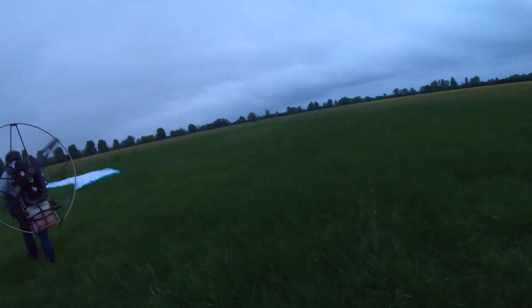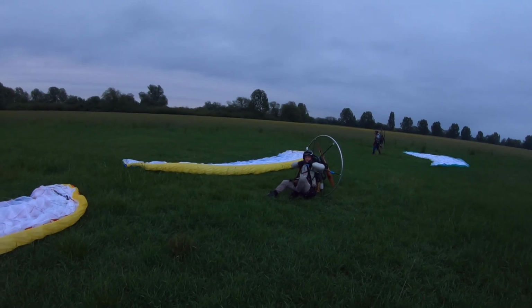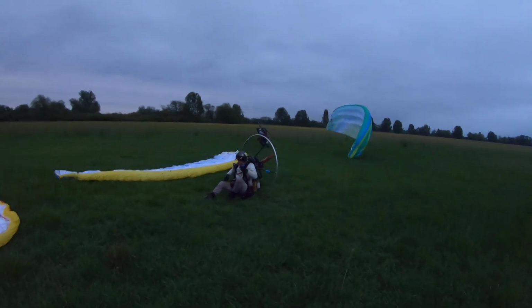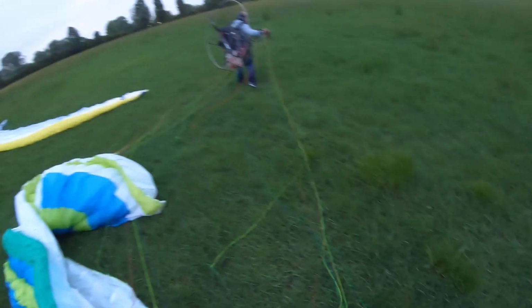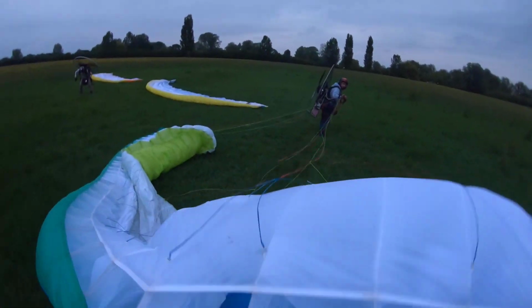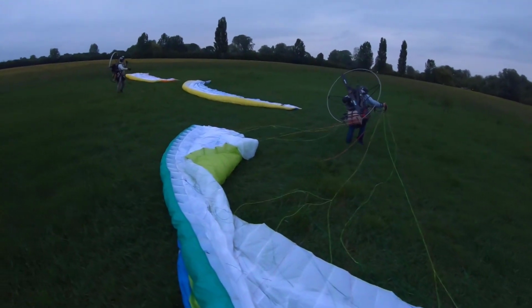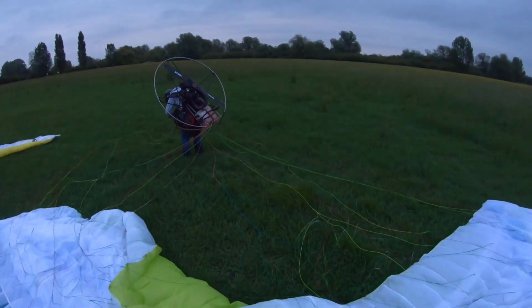What? Prop. So George is going to launch first, and off he goes. And just watching him launch, he probably wasn't completely centered on his wings, so it's come over to one side. So I kind of walk over there. I've got my engine on my back running, ready to go, but I'm just going to go and help him get set up. Lee comes over as well to help George, so he doesn't have to get his motor off his back and reset up again.